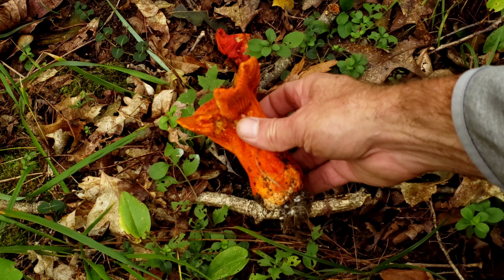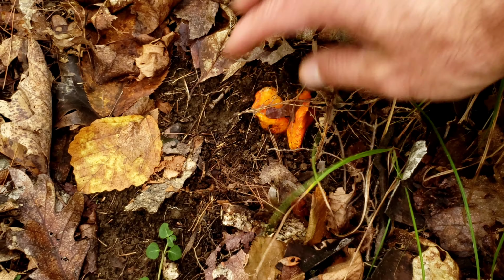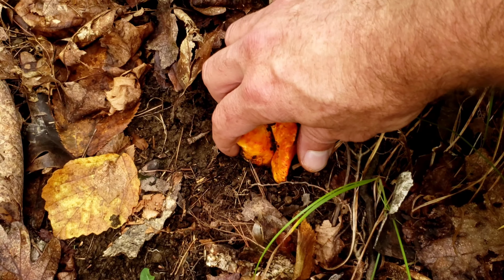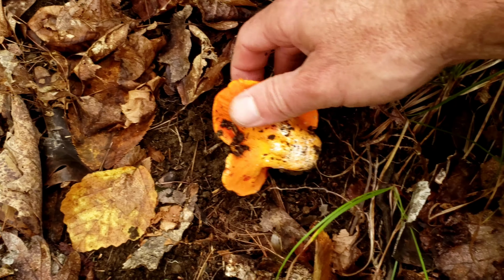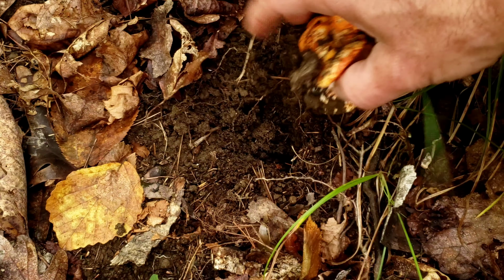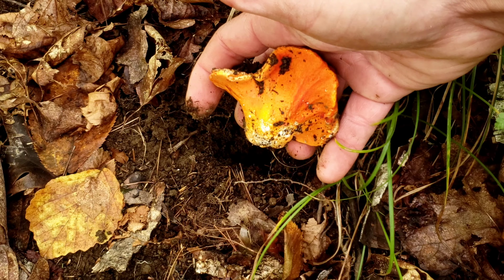Sweet. Yeah, that one's old. But that one is not old. That one's still under the ground. Nice. It works.